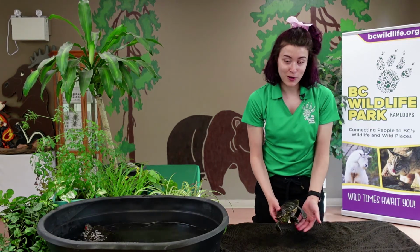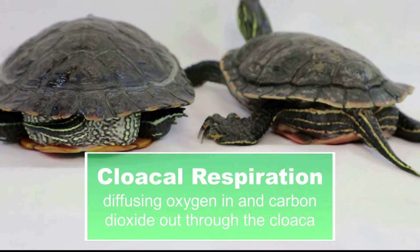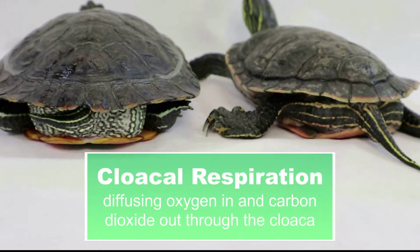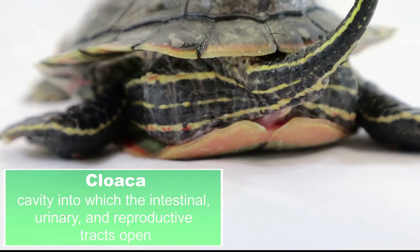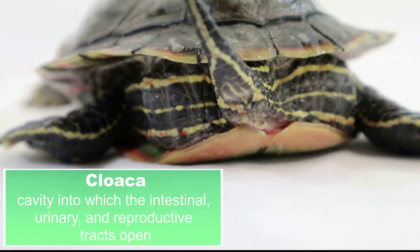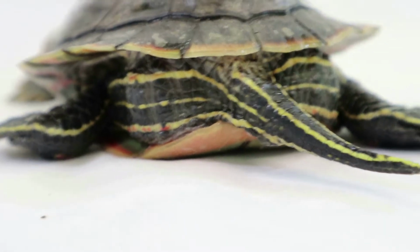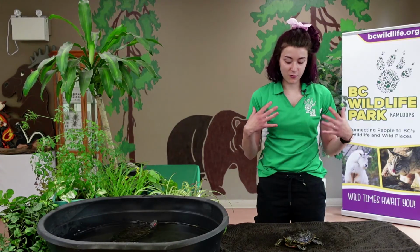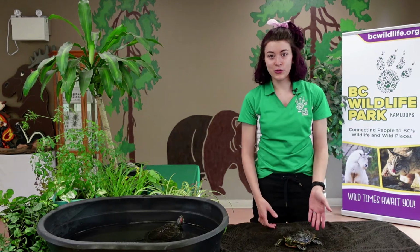So in simple terms, we say that turtles breathe through their butts, but the more fancy way of explaining it is that they do something called cloacal respiration. So the cloaca is an organ which is sort of the turtle's butt, but it's kind of also the reproductive organ of the turtle. And so turtles absorb oxygen from the water as it passes over their blood vessels, and it just so happens that the place in their body with the most blood vessels is the cloaca.